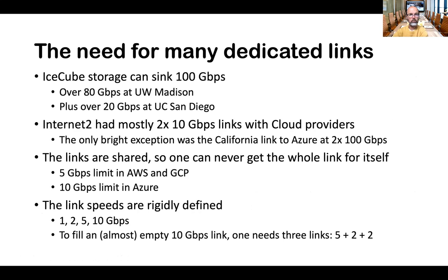However, Internet2, which is the peering point to the clouds, had at most 2 times 10 gigabit links to any point for Amazon and Google. The only bright exception was the California link to Azure, which was multi-100 gigabits, which was nice. And moreover, these links are shared, so you can never get the whole link to yourself.